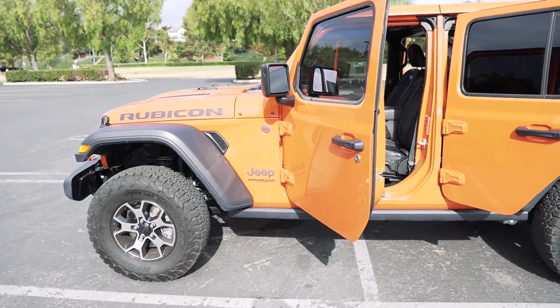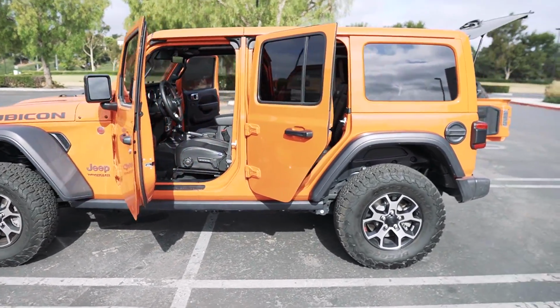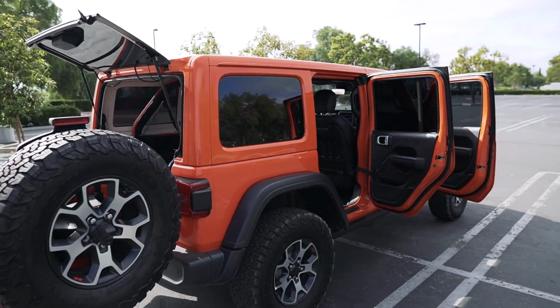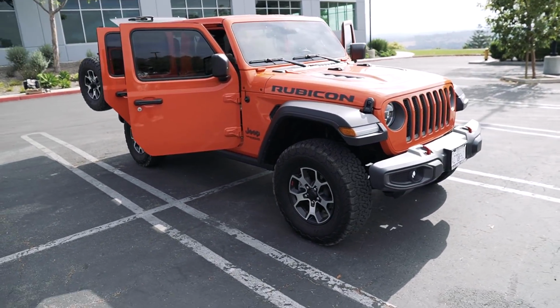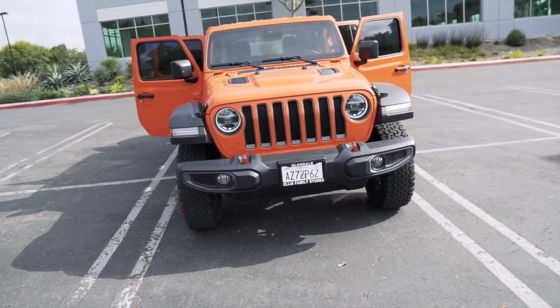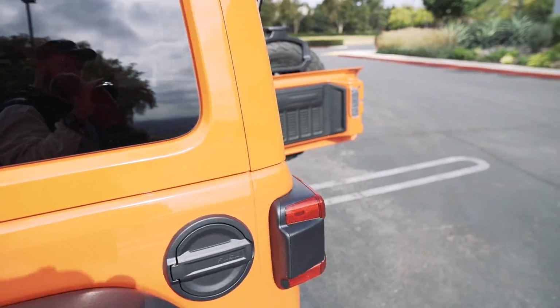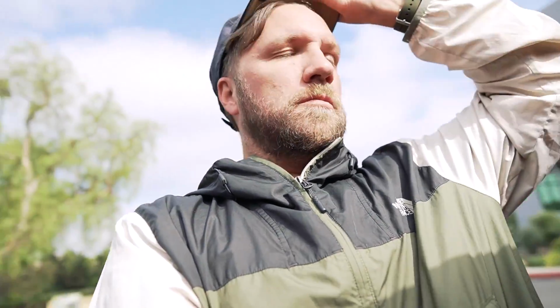Now the sun's out and it is super bright. Let's see if we can put this down a little bit. Okay, well there you have it, you guys. Whew. Get my little hat on nice and straight. But that's it. This is our 2020 Jeep, and I'm excited to get on the road with this thing and create some more memories and do some cool stuff with it.